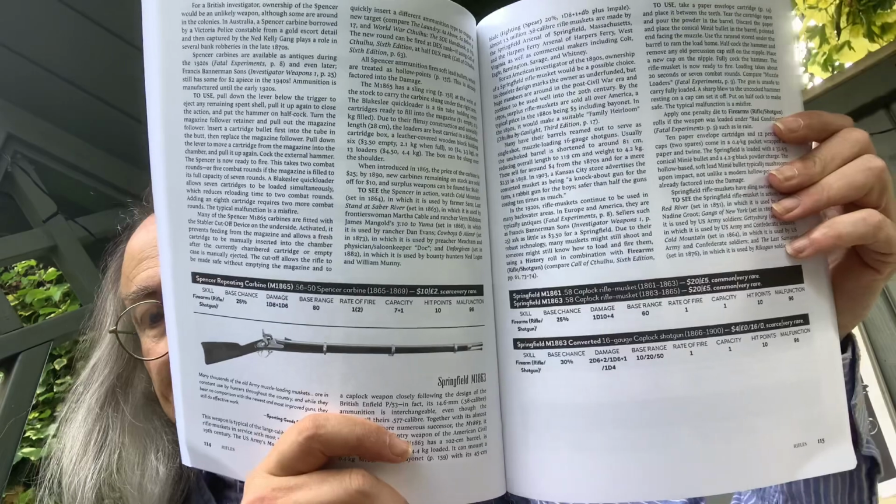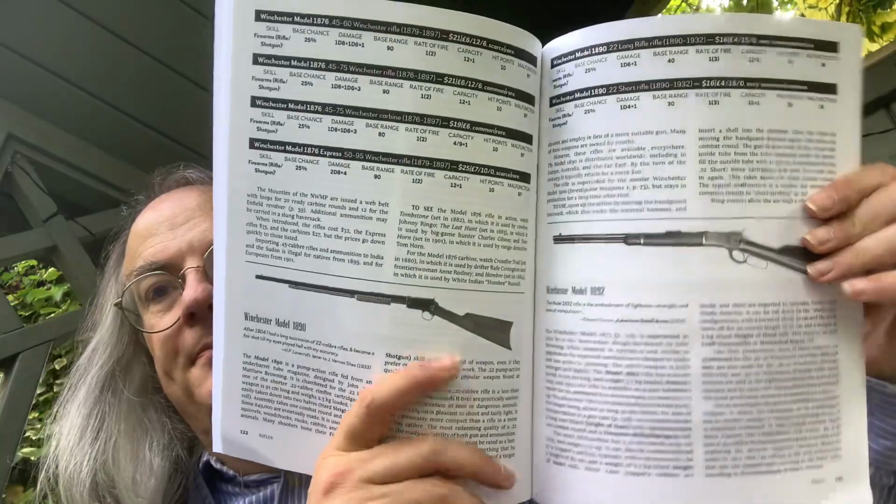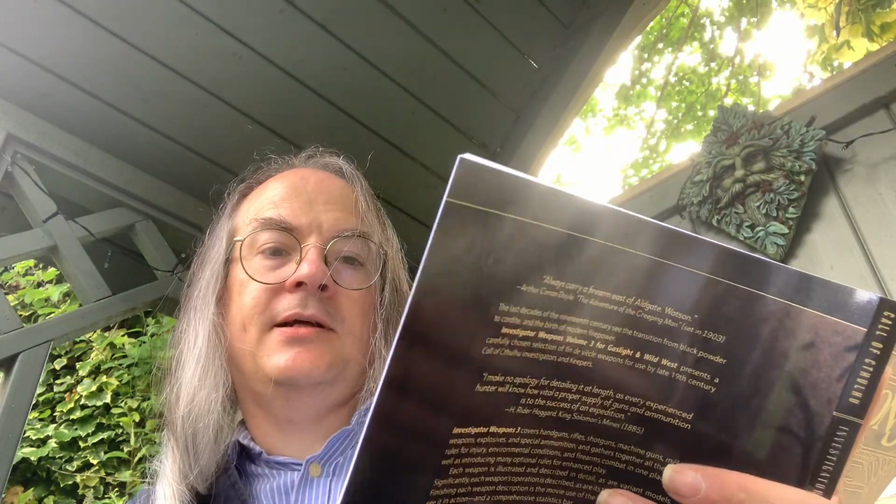To a Springfield M1863. So plenty of a good mix of rifles, and of course Winchester models like the M1873, the 1892, and it does the same thing for shotguns. I'm not going to show you all these because otherwise it'll get sort of like here's another gun, here's another gun. But here's the thing: it's a source book that's there if you want it. It does help. Then we have the Winchester model from 1893.